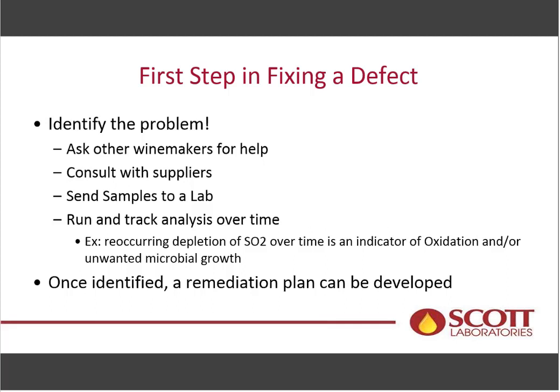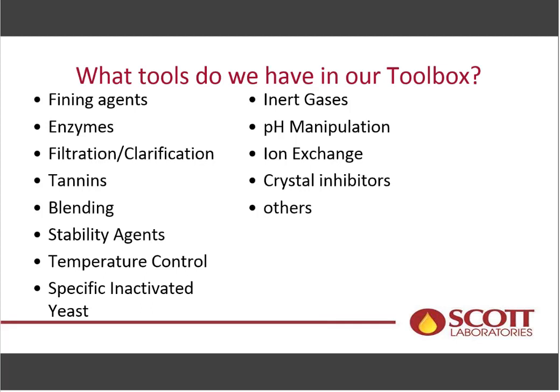And obviously, once identified, you have a remediation plan to be developed. We'll get into that. So, what do we have in our toolbox to do this? Well, we actually have a lot of things. We have a lot more things today than we did 30 years ago or 100 years ago. It's kind of interesting if you get a chance to look at writings and texts from yesteryear. A lot of people used lees and kept lees around and moved it around and fined with lees because that's really all they had available to them. We live in the golden age of winemaking, and it seems like every few months there's a new product on the market. So there's some really powerful tools out there.